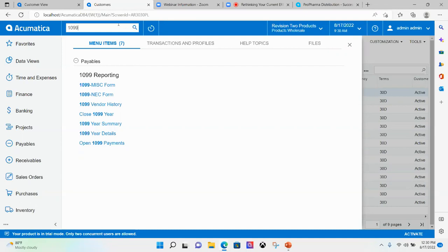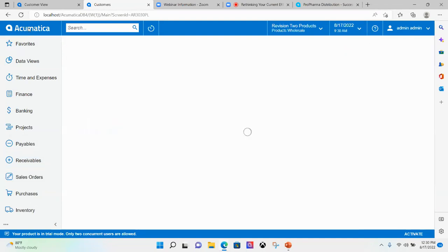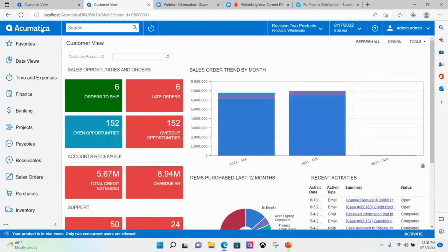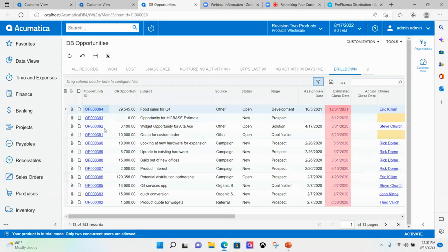The other thing I want to show you is the concept of side panels. If I go back to my dashboard, notice if I click Acumatica, it goes back to my dashboard. If I go to open opportunities here, and this is true everywhere in the system, you'll notice sidebar buttons over here. So I'm on a particular opportunity.